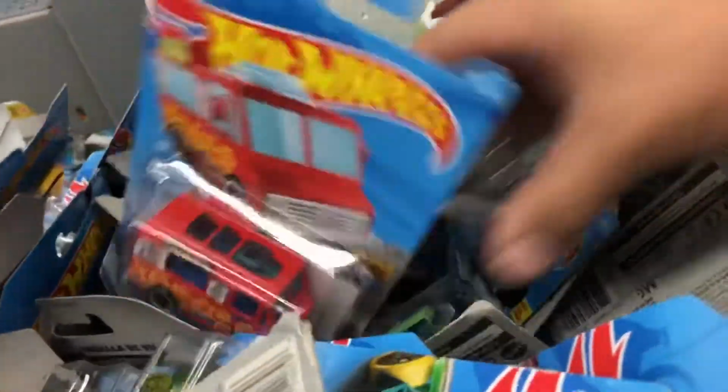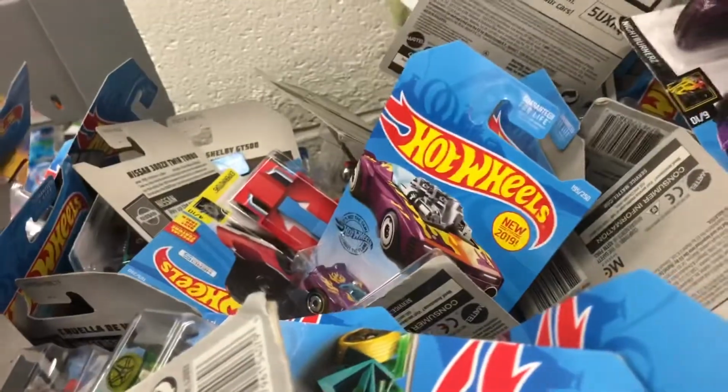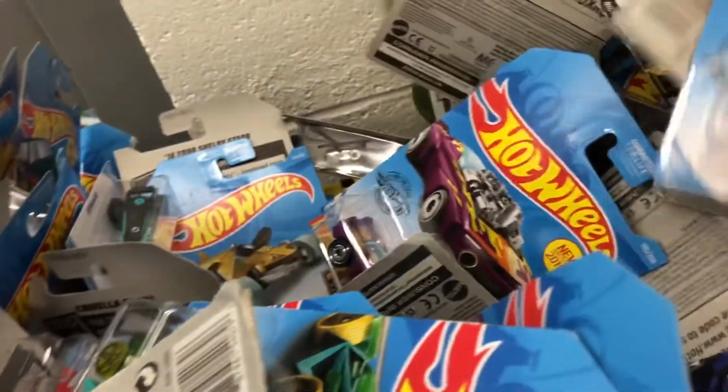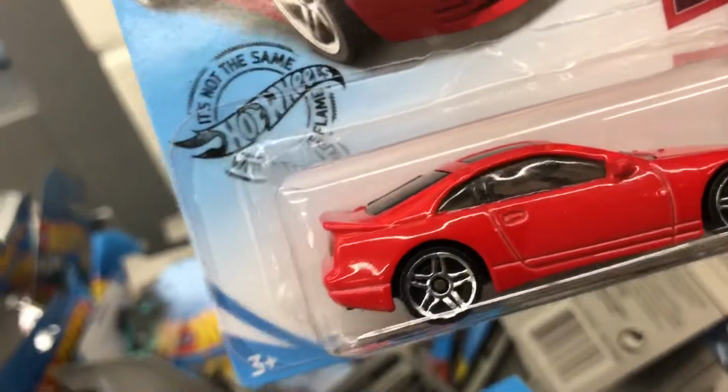If it only looked like it did on the card art in the front, but it doesn't. It looks pretty awesome. It looks like a 1940s gas truck just ready to go. And there it is again. It's like it's calling me, take me home, take me home.